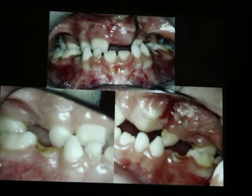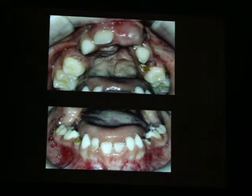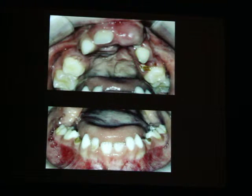Let's see one example. This is a very young patient. This is a cleft lip patient. With the cleft, yeah. Class 2, long face. And you see the cleft here. A very narrow maxilla, but almost no teeth here for anchorage. Here we see the narrow maxilla.